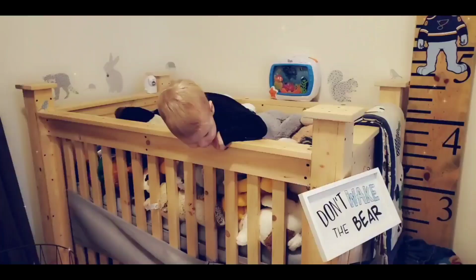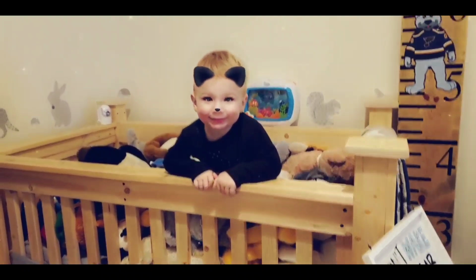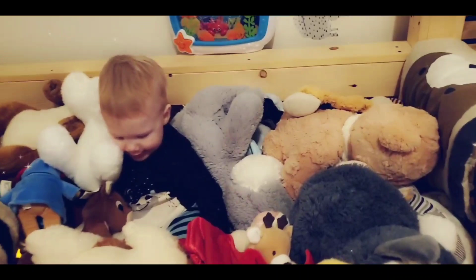We would like to make a plea for everybody to send Lucas stuffed animals, because he hasn't got any. There's just no stuffed animals for babies. Baby don't have any stuffed animals.